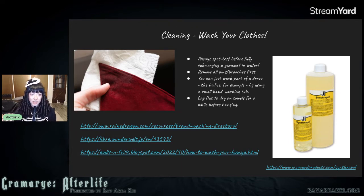Generally, I recommend starting with a spot test in an inconspicuous place like a waist tie, and see if water, and then water in your cleaning substance of choice, will cause the dyes to run. With this velveteen dress, you can see I tested it against a white paper towel so that I could see very quickly if any dye was running for the hills. If your dyes do run, don't panic.